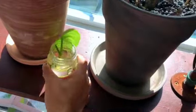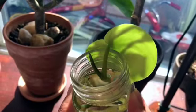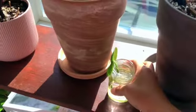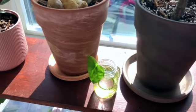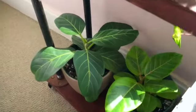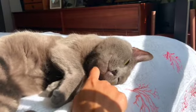And there's the jade pothos that I'm propagating. Has little new growth. I'm gonna put it back. Maybe I should put it back in the soil when I do this. And let's go down here. Hey, you're enjoying the sun, aren't you?